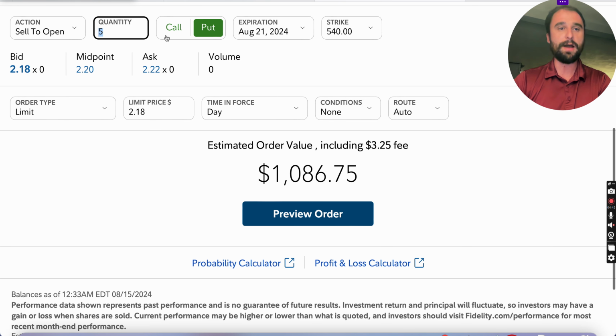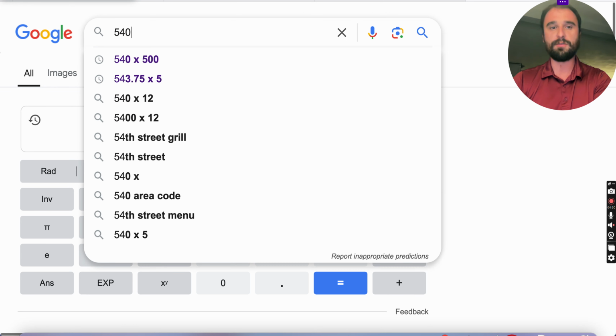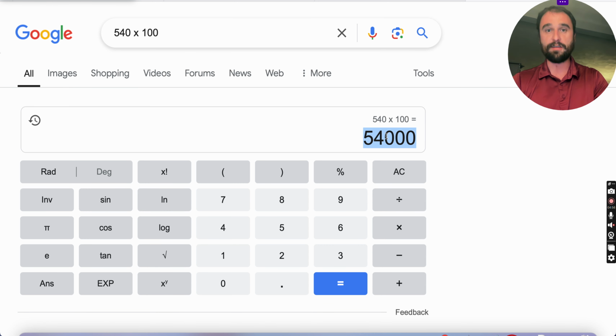Now, the least amount you can do is one contract, or 100 shares, at $540 a share, right? So that's pretty expensive, you could argue. But if we're doing this for 100 shares, you can see how it's only $54,000 in that case.